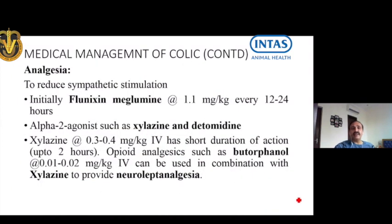Now comes analgesia. Analgesia is given to reduce the sympathetic stimulation. Whenever there is colic, sympathetic stimulation is there. Initially, flunixin meglumine can be given at the rate of 1.1 milligram per kg every 12 to 24 hours, depending upon the severity. If severity is less, then every 24 hours, and if severity is more, then every 12 hours flunixin meglumine is given.